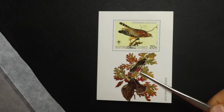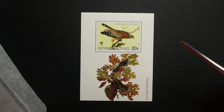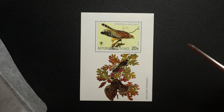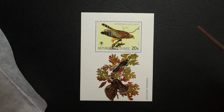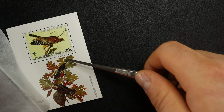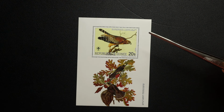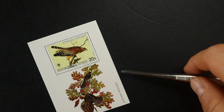Here we have a souvenir sheet. Well, let's take it out. Let's see. Looks like a pretty little birdie. Republique de Guinea. This is the 200th anniversary of J.J. Audubon. That's what it says on there. 1785 to 1980. What? Oh yeah, 200th. Okay, yeah. For a sec there, I was thinking it was his life, and I'm like, wait a minute. You're talking about 200 years. That's a nice little sheet.